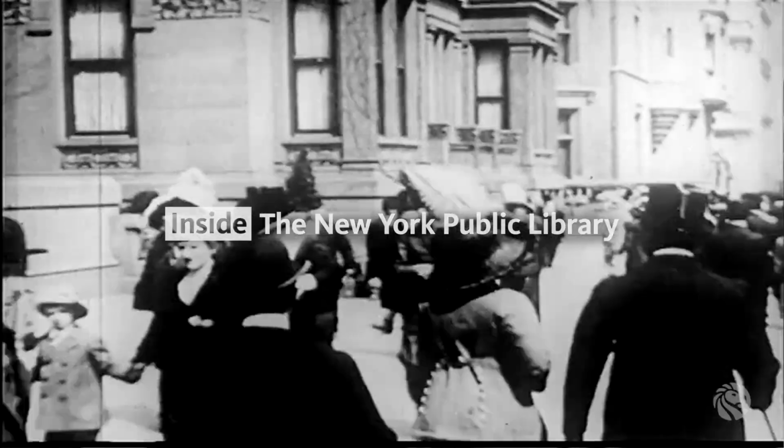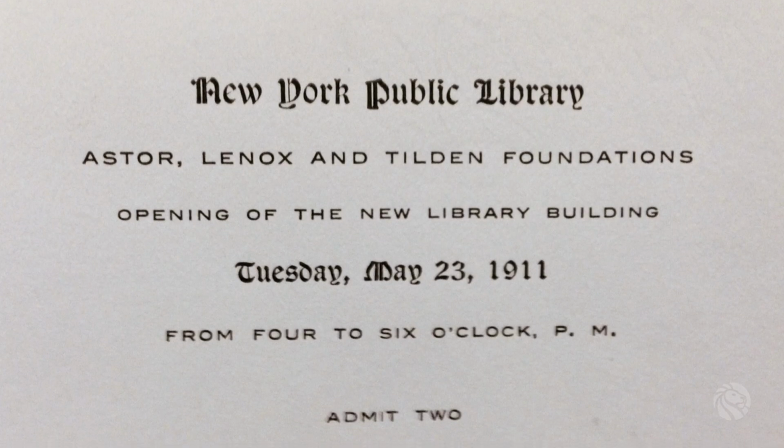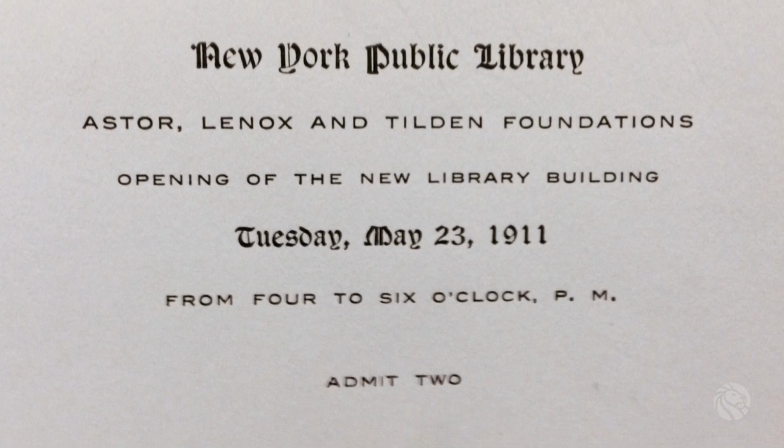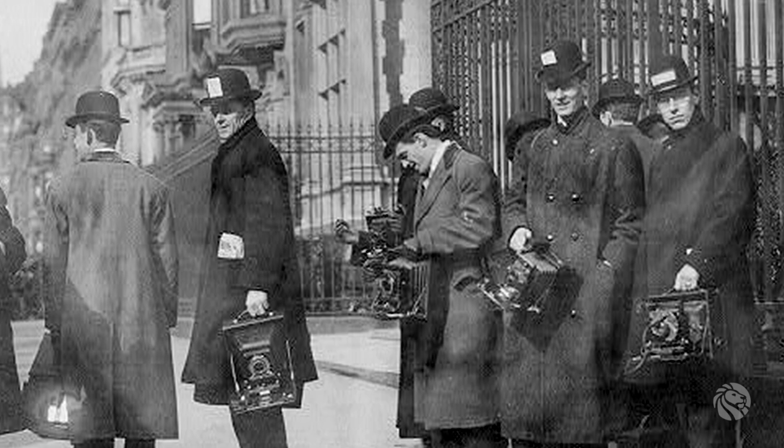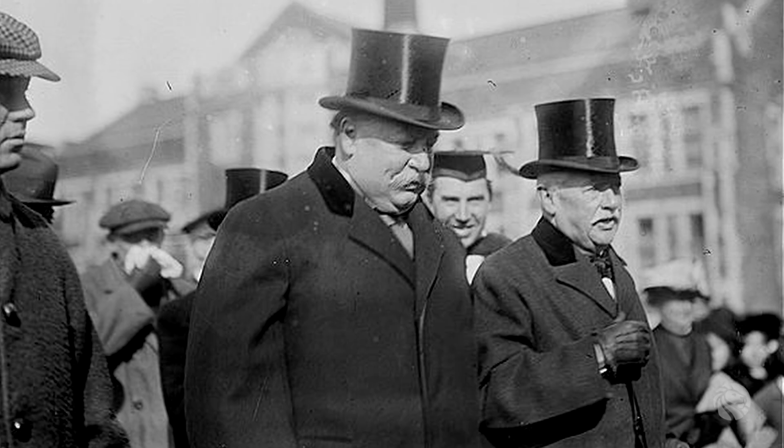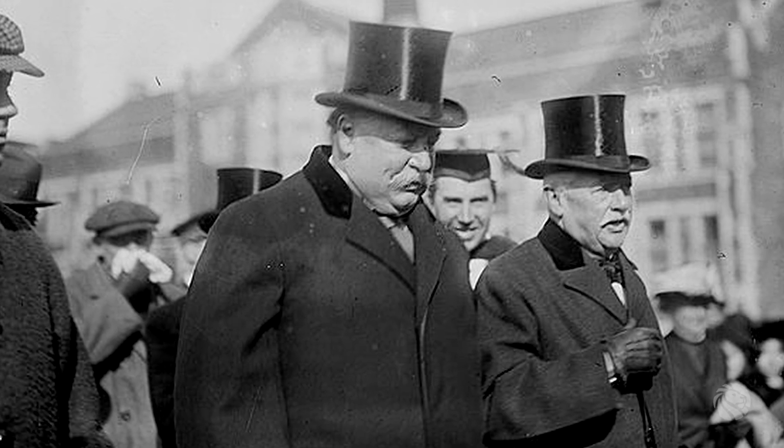May 23rd, 1911, and it's the opening day of the library. It's a huge deal. People have been watching this building go up for more than a dozen years. It was a very important civic event. The President of the United States, William Howard Taft, attended.